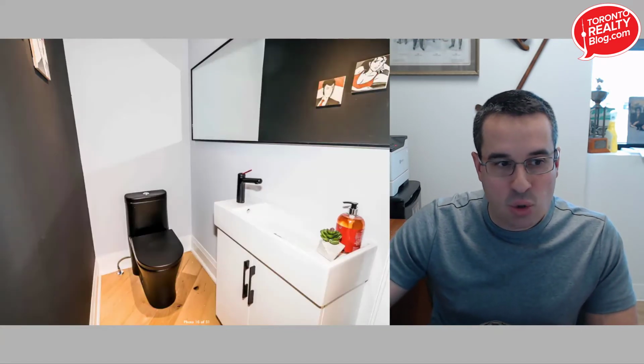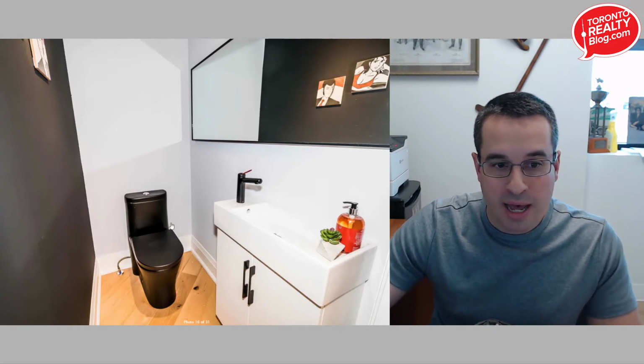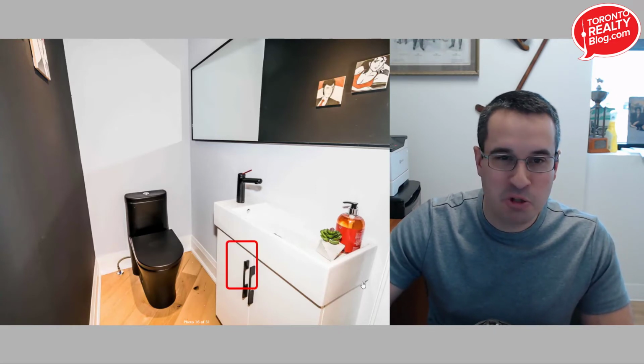Actually, it's not a chaise. From here, it looked like a chaise. It's a bench and a chair. Okay, so we have a black toilet. We have a black wall. At least here, we have handles. I'm really starting to hammer on this.